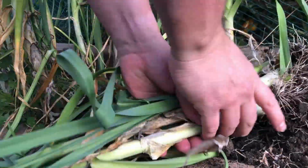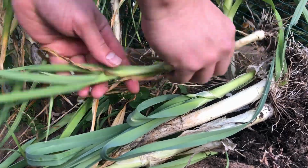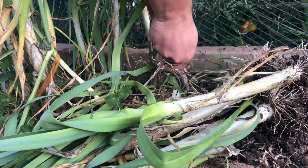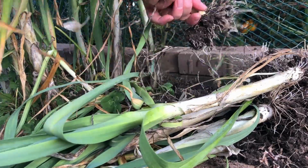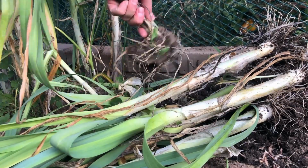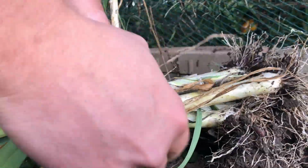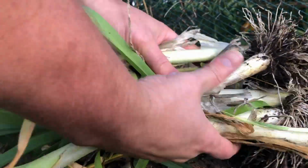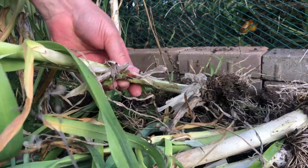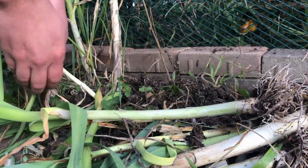Great size. One that decided to stay small. No worries. Lots of brothers and sisters. Now these will store just fine in the fridge for a couple of weeks. We're not going to wash them. But what we will do is we'll wrap these in plastic wrap because they have a really strong smell. If you wrap them in plastic wrap, that smell doesn't spread to every other part of the fridge, which is probably not something that you want to have happen anyway.